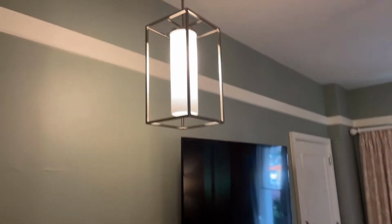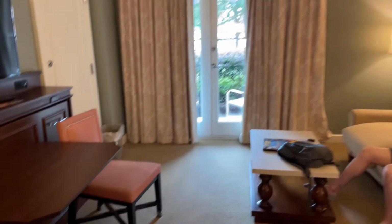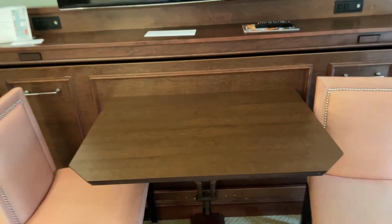It's very beautiful, but it is tucked away in this corner. But you do have a ceiling fan, so that's a nice touch. And then you've got this good sitting area, desk, and some cute chairs. They have this fun red and white pattern with the accents. It does kind of feel like the Boardwalk to me. This is also where your single pull-down bed is.